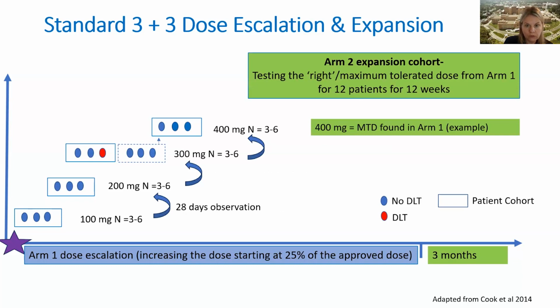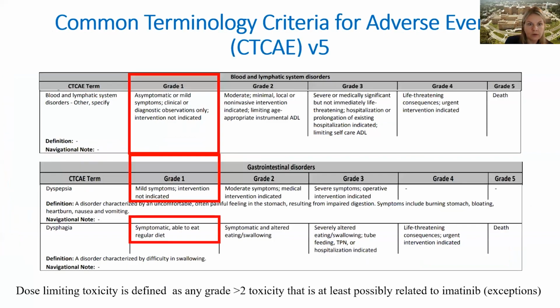So under these circumstances in this example, 400 milligrams would be the maximum tolerated dose, and we would give that dose, whatever it ends up being, to the expansion cohort for 12 patients for 12 weeks, or 3 months, basically. Most imatinib adverse events are grade 1. They're mild or asymptomatic, for example, and anything that qualifies as a dose-limiting toxicity on the previous trial would be anything that is more than grade 2.